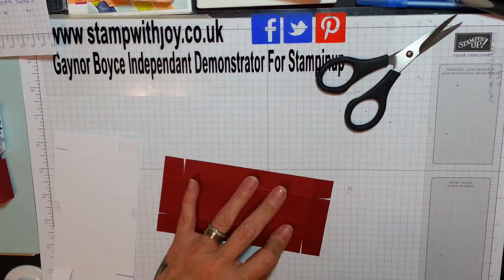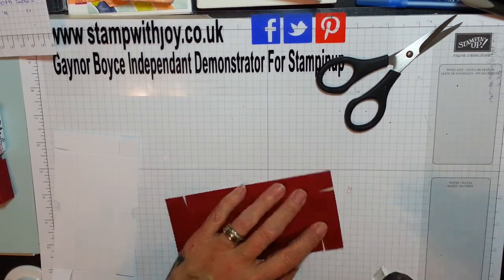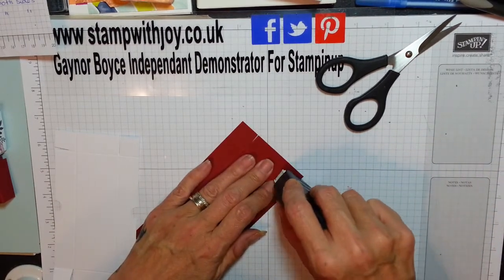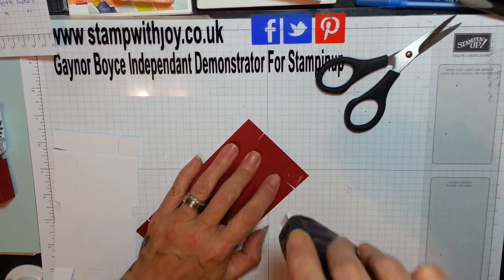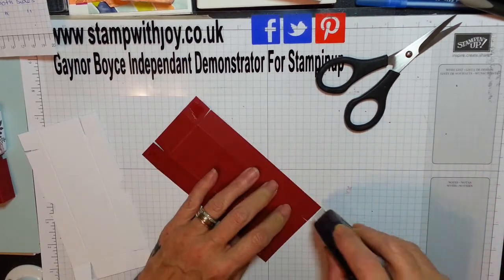So again, I'm just going to use fast fuse. It's only holding tea lights. I wouldn't just use normal tape run and stuff. Look at this.